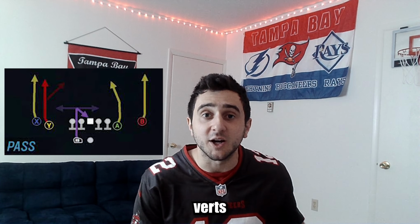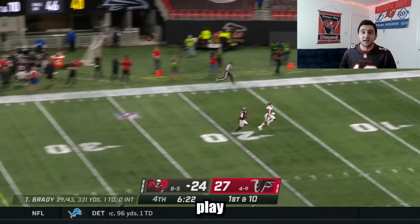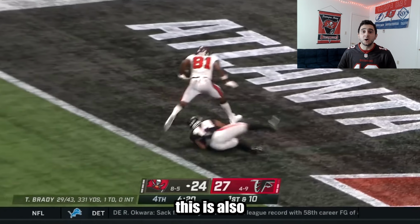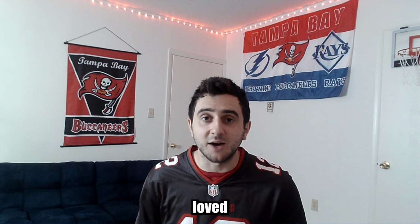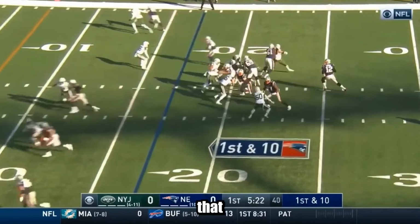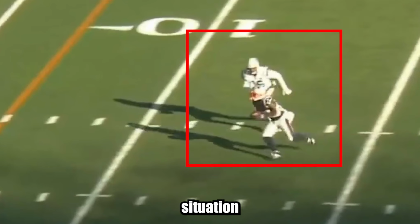It is 4 verts out of the spread Y slot formation. Now, although your goal in this play is to hit the deep ball, this is also extremely good for the running back. And Tom Brady has always loved his running back. And this is actually a play that the Patriots ran a lot to get the running back in a one-on-one situation in the passing game.